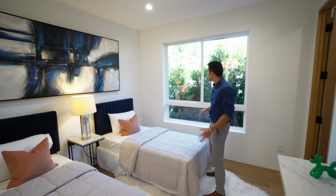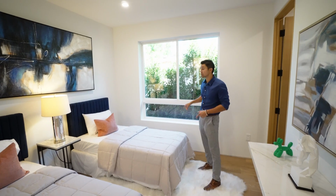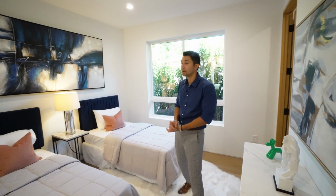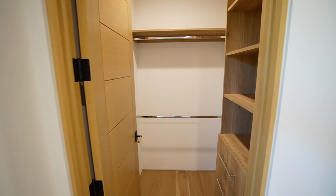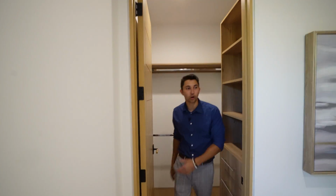Staged with 2 twin beds in this bedroom. We look out to those ficus trees in the side yard. There's actually a dog run in that side yard as well. You guys are gonna see some cool shots of that, maybe even with a dog. But there is a walk-in closet in this bedroom. Sticks with the wood finishes that we've been seeing throughout the home.